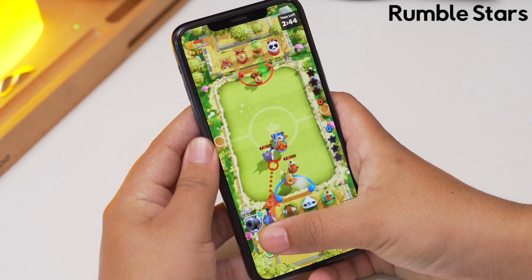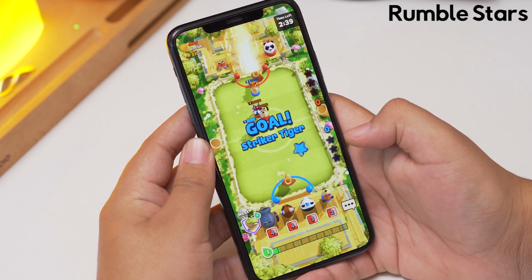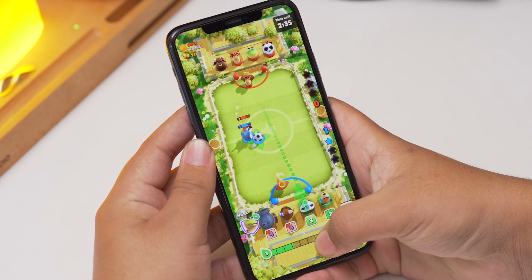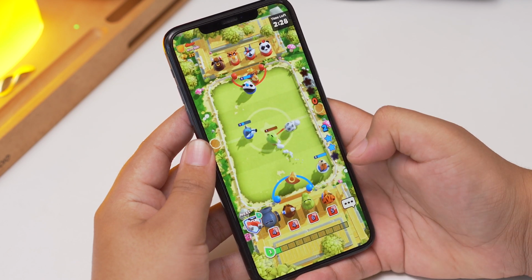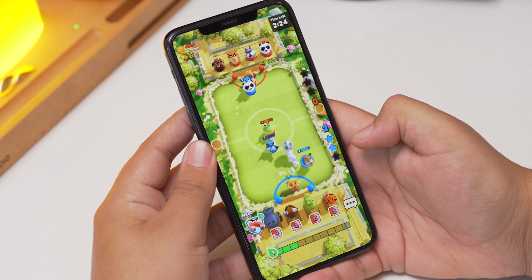Next up, we have Rumble Stars. Rumble Stars is a unique football multiplayer game. Here, there are various characters to choose from, each with their own powers and skills. And the aim is to strike 3 goals before the opponent. Each match is 3 minutes long, so if no one scores 3 goals by then, whoever has the maximum goals wins.